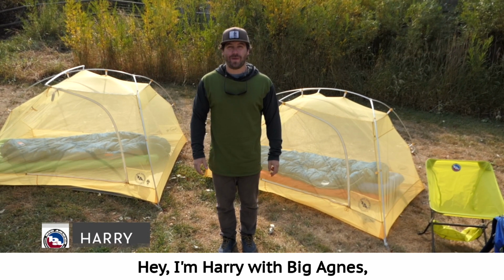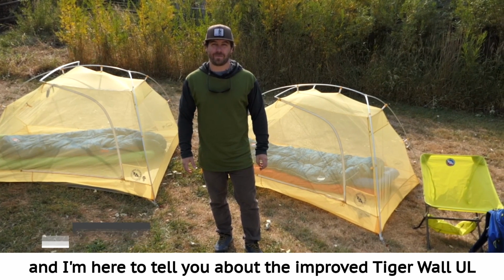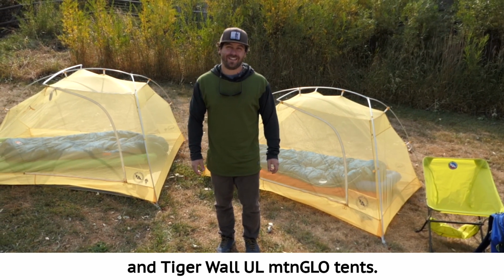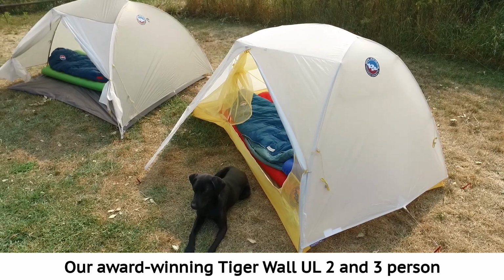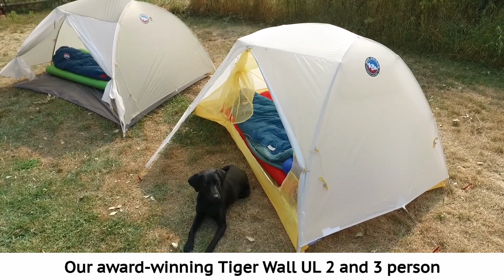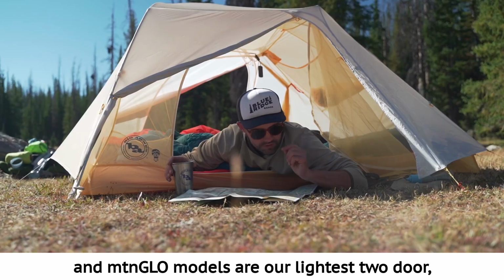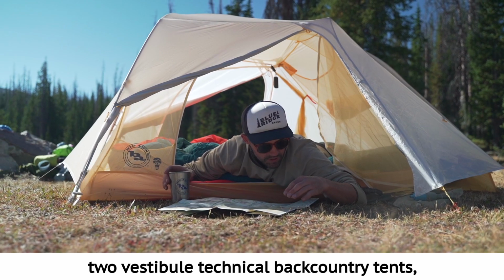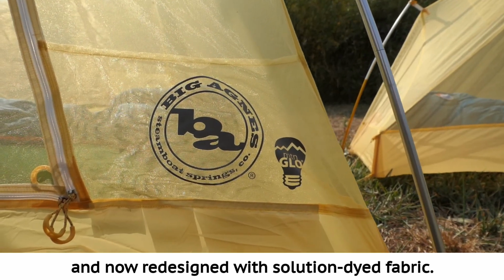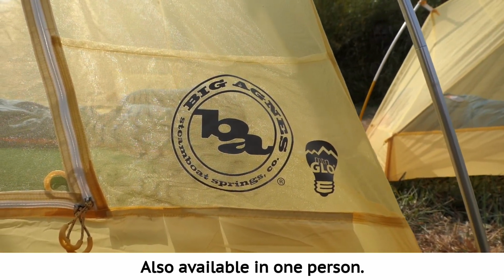Hey, I'm Harry with Big Agnes, and I'm here to tell you about the improved Tiger Wall UL and Tiger Wall UL mtnGLO tents. Our award-winning Tiger Wall UL 2 and 3 person and mtnGLO models are our lightest 2-door, 2-vestibule technical backcountry tents, and now redesigned with solution-dyed fabric, also available in 1 person.